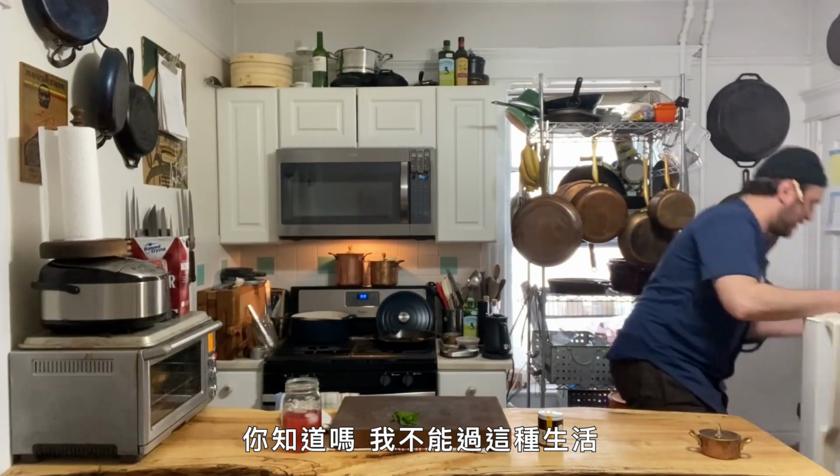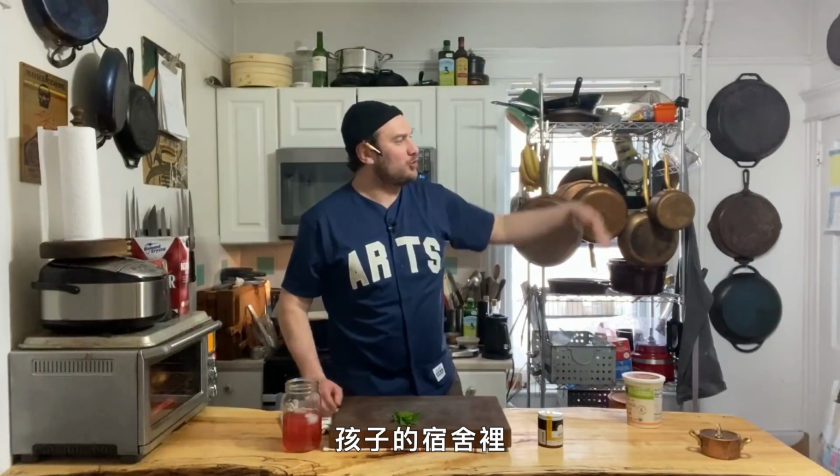Oh, you know what? I can't be living like this. Kids in dorm rooms, I feel like they have better freaking fridges than me.